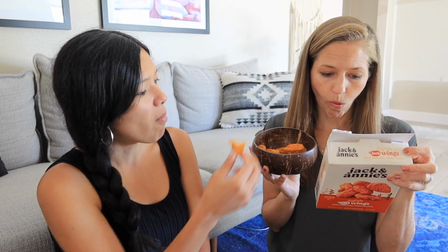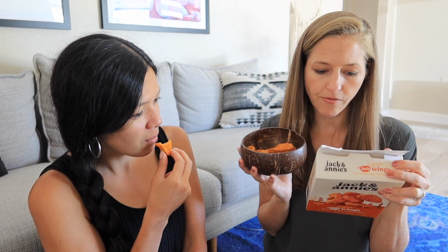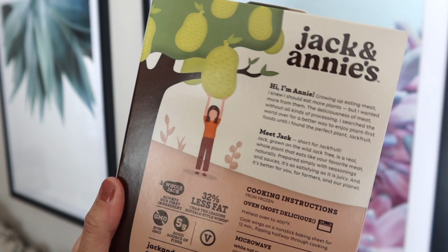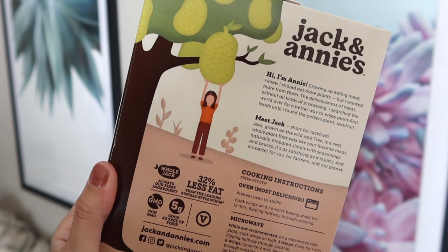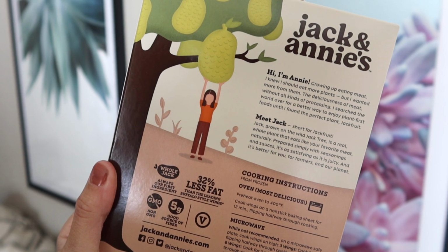I'm impressed. There's Annie and Jack. Annie, growing up eating meat, I knew I should eat more plants, but I wanted more from them. The deliciousness of meat without all kinds of processing. Jackfruit is crazy amazing. I still have dreams about that one time you made that chicken noodle soup but made with jackfruit. Oh yeah.